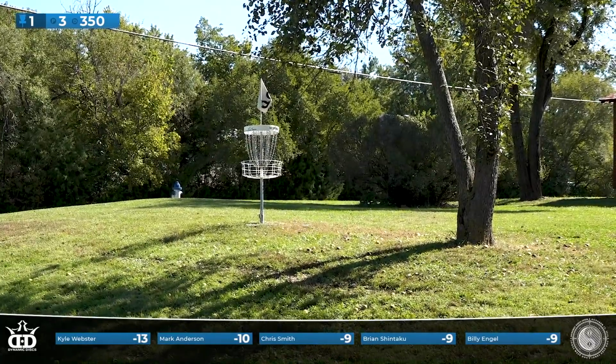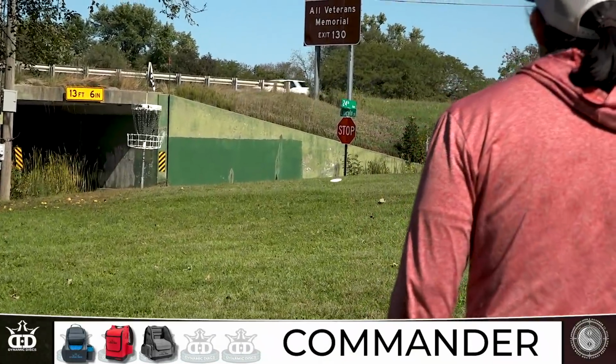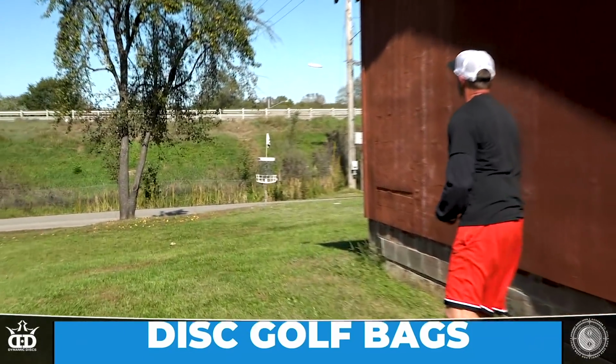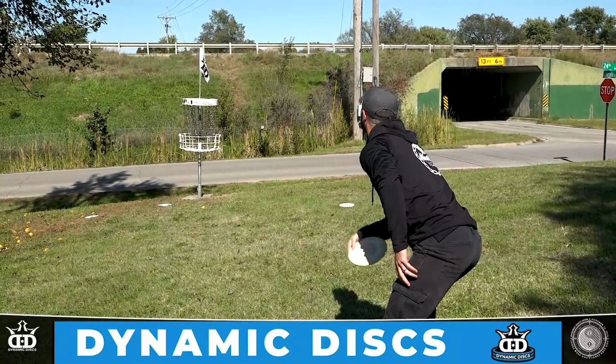And good touch on that approach. I believe that's a zone there. This will be a par putt for Shintaku, just kind of laying it up there. Yeah, and there's no reason to do anything but that from his position. Same for Smitty. Yep, no reason to get aggressive. So easy to 3-putt if you do.